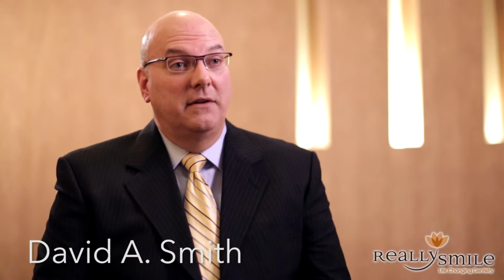Implants are a fantastic service. We do implants a little different than a lot of dentists do. We use a CT-guided implant system. So in other words, we're putting an implant in through a little teeny tiny hole in the gum, and we're doing all of our information based upon the CT scan that we take.